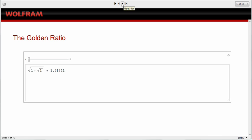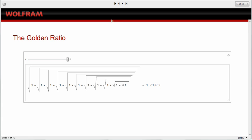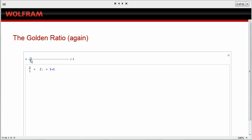As this demonstration suggests, given the right nesting, you get an infinite series that converges to phi, or 1.61803, which is the golden ratio. Interestingly enough, a different combining of an infinite series of ones also produces a series that converges to the golden ratio.